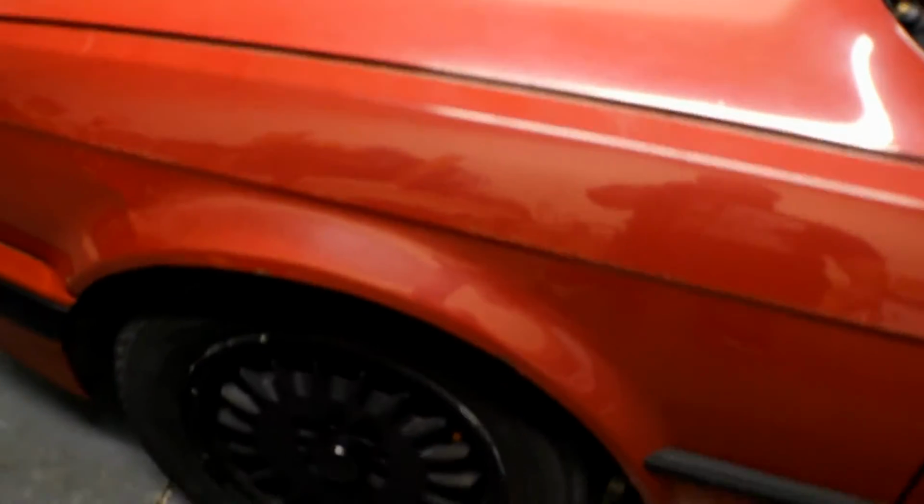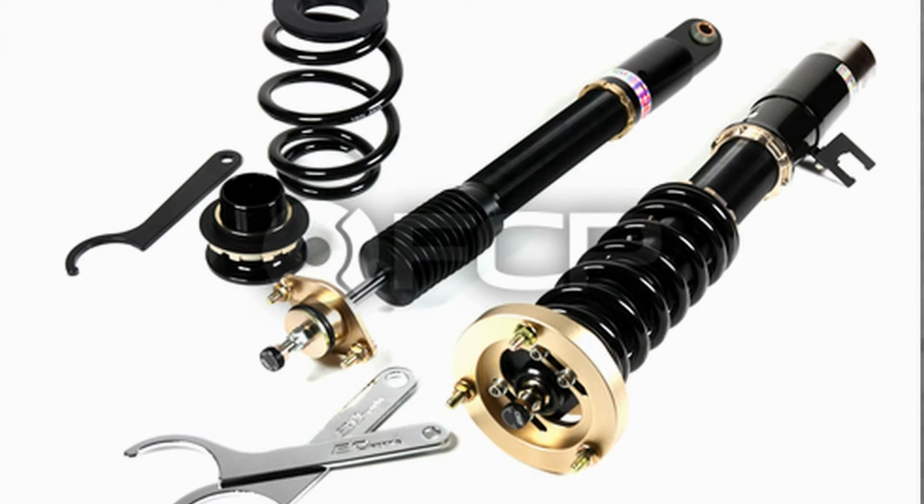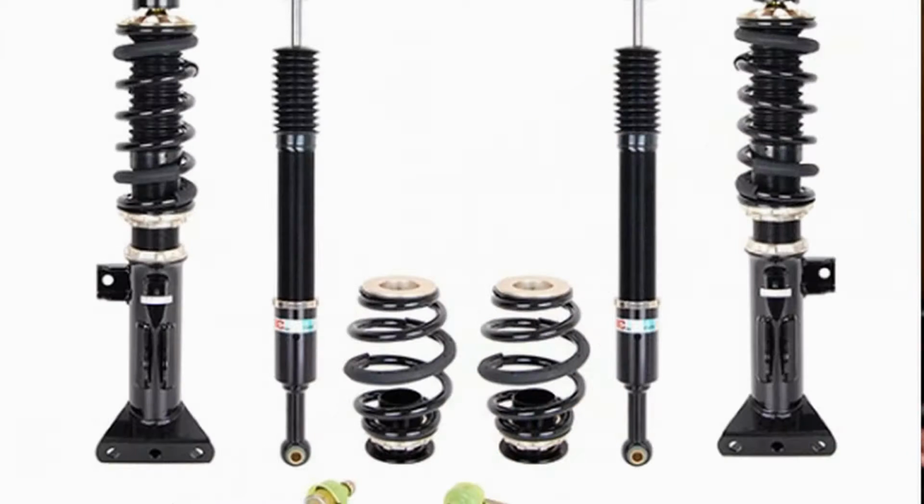They are traditional welding style coils, so you gotta take the whole strut assembly off and then cut it a couple inches above the bottom of the knuckle, and then weld on the new stuff. And then the back are just springs with adjusters, and it comes with the shocks and everything. But these are the coils I've decided to go with. Here's a couple pictures of them. Look pretty nice. I've talked to a few people that have them on right now, and they said they loved them.